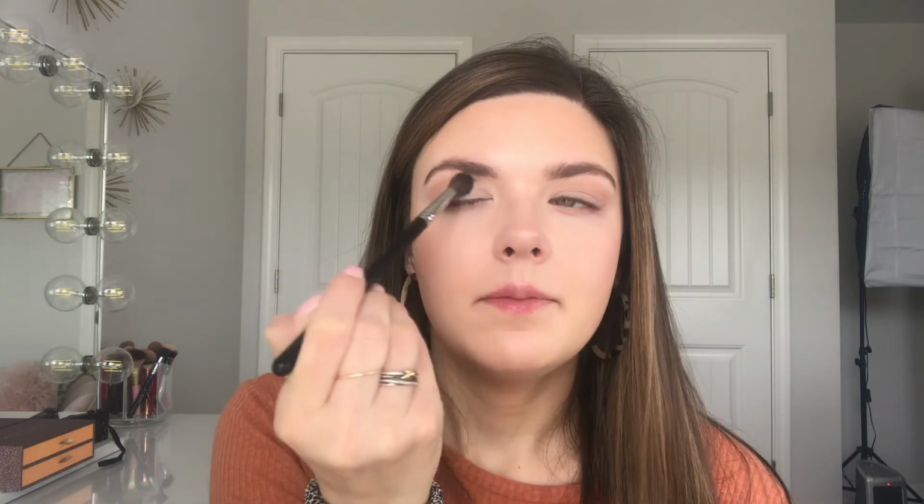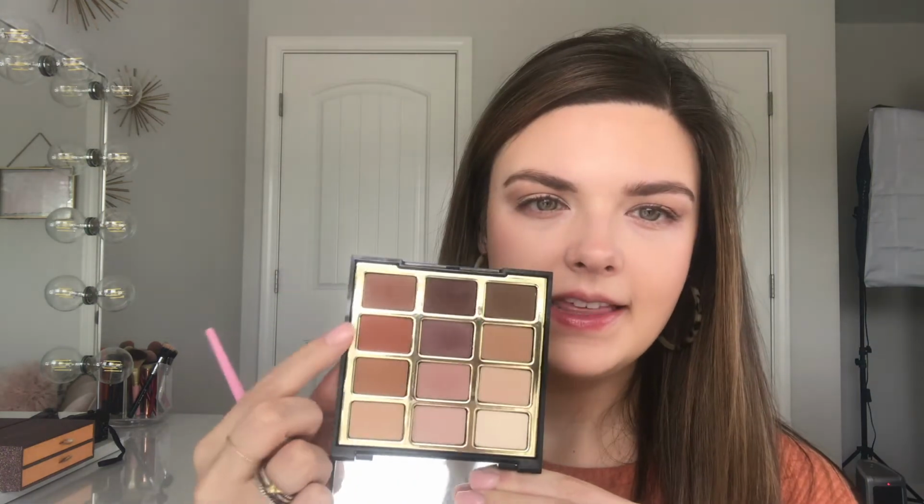I love them. Milani also has some new palettes that are coming out. I think there's a whole group of them with different eyeshadow palettes. I haven't seen them in store yet, but I've seen them on Instagram. So I'll definitely pick up one of those when I can find them, because I am super, super impressed with their shadows.